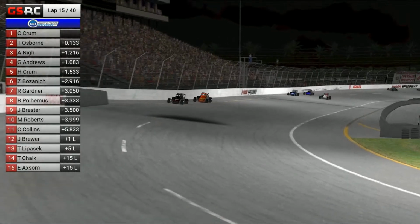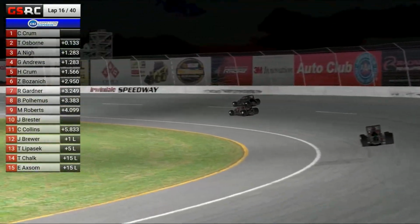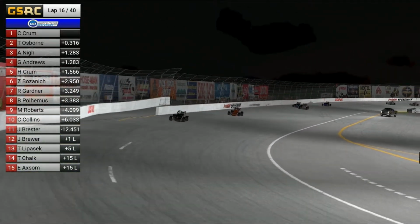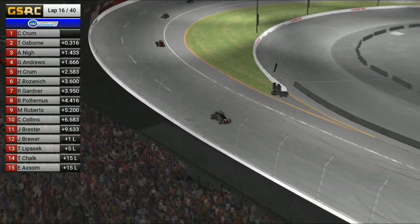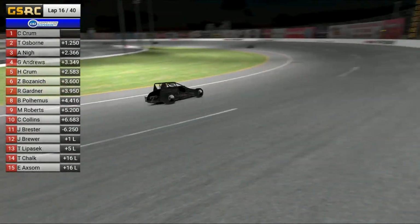Ooh, that's a poor exit for... Who was that there? Just off the racetrack off the exit is someone. Like, they want to get down to their inside. Unfortunately, as we look to the front, the caution comes out on lap 16. Yellow flag for the second time today. Gary, did you catch who it was? Yeah, it's the 9 of Justin Brester, just a quick lone spin off turn 4.